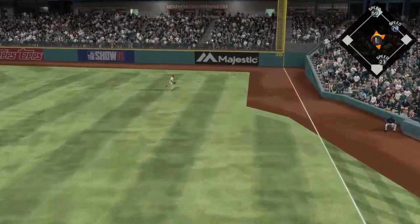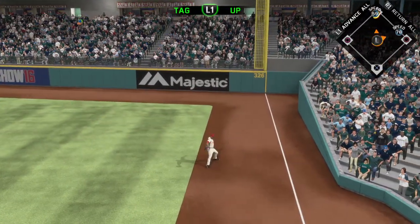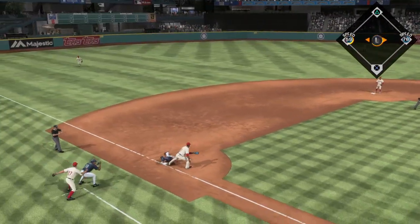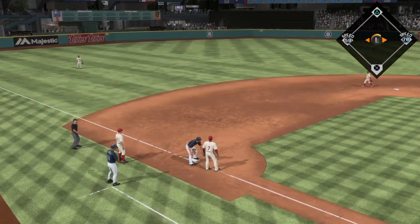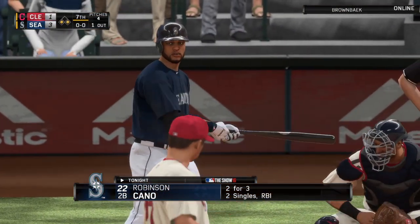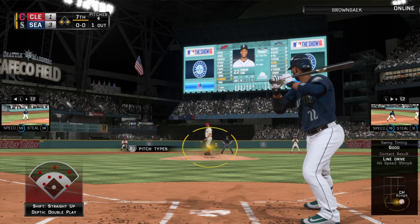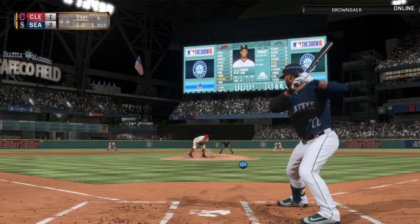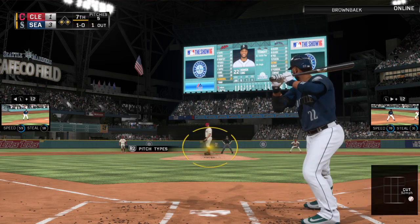This is pulled into right. Brantley is there to put it away for out number 1. The relay throw, and he's safe. So we've got runners at the corners here, 1 away, and set to stand in the fine second baseman Robinson Cano. Ready with the first pitch. Here it comes. And that misses inside, 1-0.